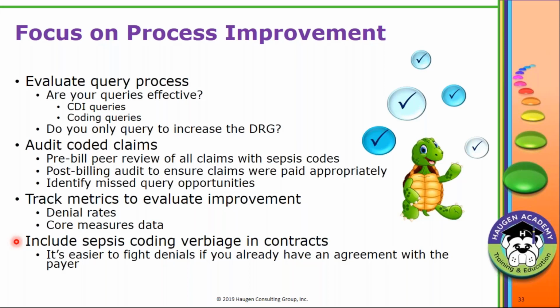This is not something that we can determine on our own. So a couple things that we can assist with: evaluate the query process. Are your queries effective? Are you only querying to increase the DRG? Because you should be querying to strengthen documentation. It shouldn't just be about money. You might want to look at pre-bill peer reviews of claims with sepsis codes to make sure that you're not missing something. And then track those denials and look at core measures data within your hospital and see how everything lines up.